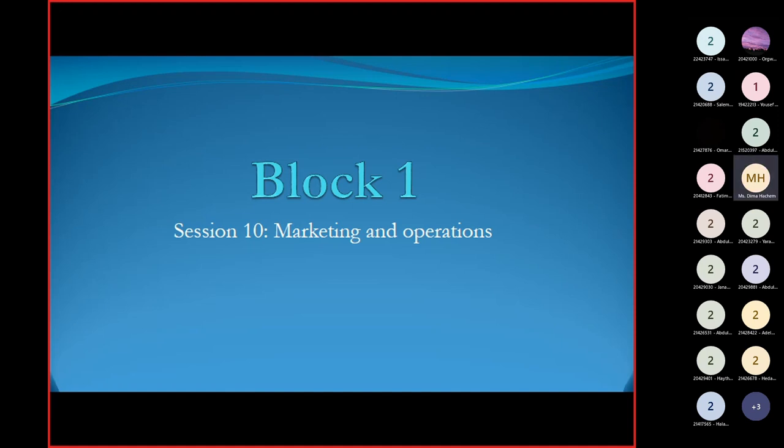In session 10, we will look at marketing and operation and how they are related together. In the first part of the course, we studied marketing and went through very important marketing concepts like the marketing mix and so on. Then we moved to operations and explained what operations management is. So it's basically producing the products of the company, producing the products of the organization.